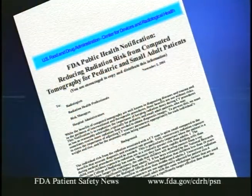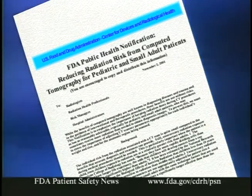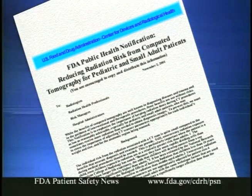Now let's talk about some specific ways to protect patients. The FDA recently sent a public health advisory to radiologists, hospital risk managers, and radiation health professionals, alerting them to the need to keep radiation doses during CT procedures as low as possible, particularly for children and small adults.